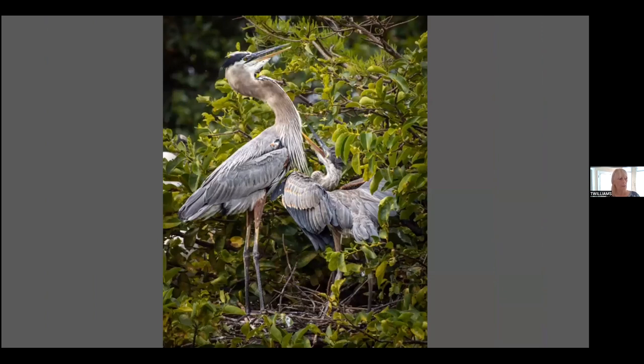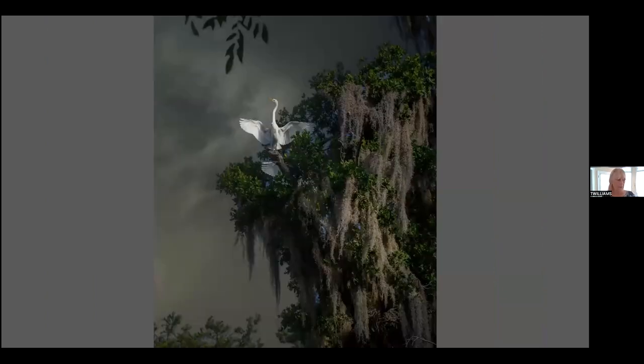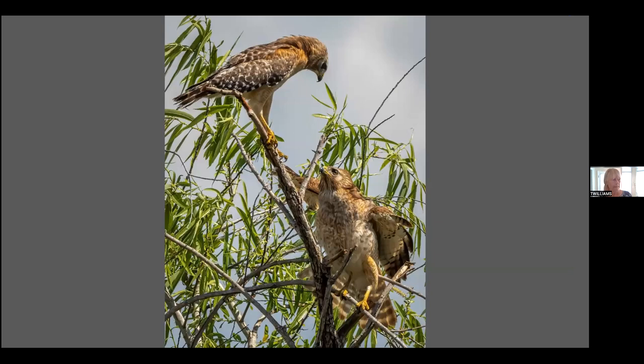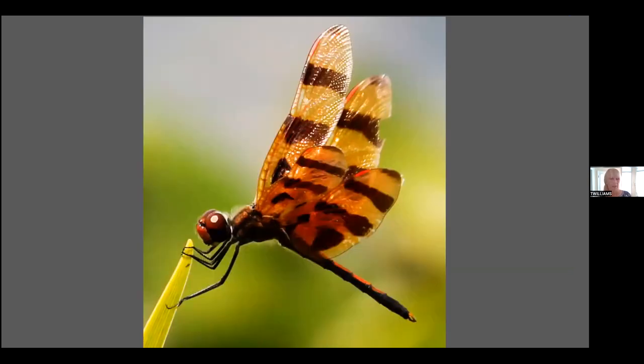Hungry Heron, Great Blue Herons, Wakodahatchee Wetlands. After the Storm, Great Egret, Craft Azalea Garden. My Wing, Palm Warbler, Hickory Hammock Neighborhood. I got it, Mom. Red-shouldered Hawks, Lake Apopka Wildlife Drive.